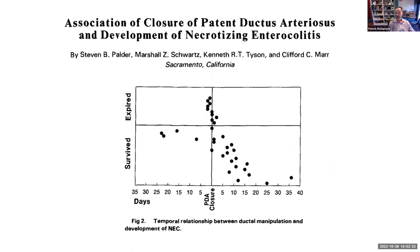And again, you've heard the word association, and similar to hypotension, there's a lot of association of PDA with bad things. This is some work from Stephen Polder in the late 1970s showing that infants who had an open duct when they developed NEC were more likely to die than those in whom the ductus was closed.